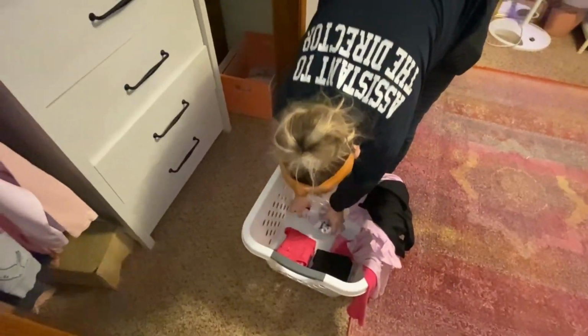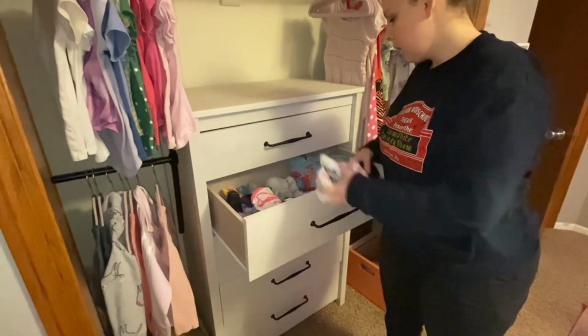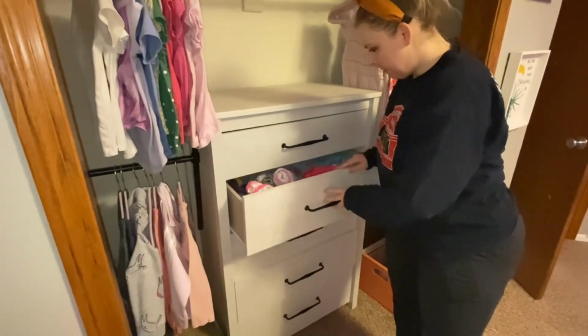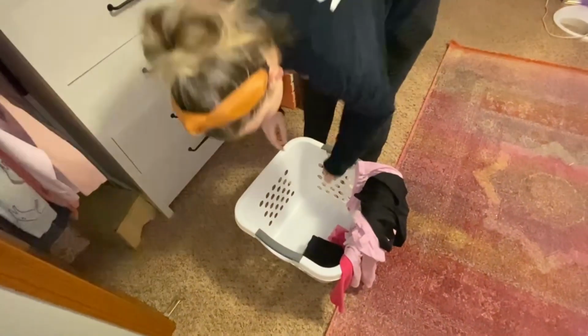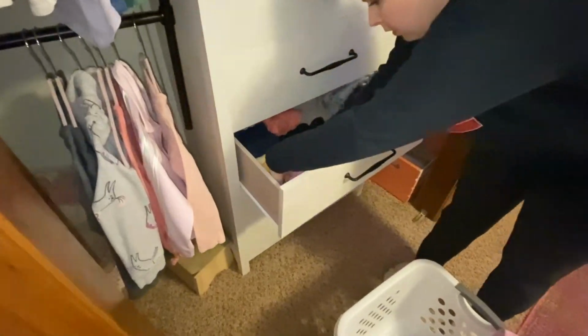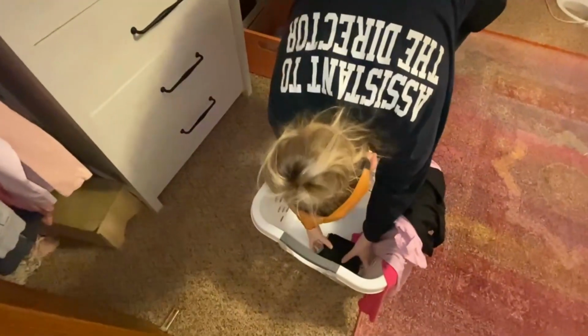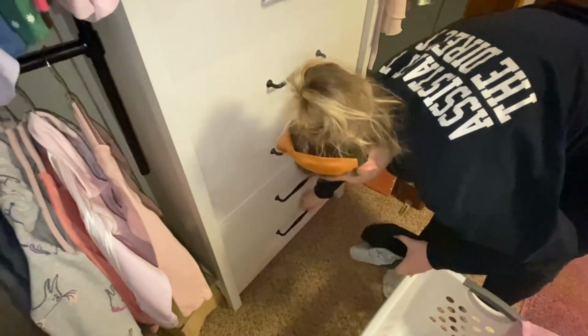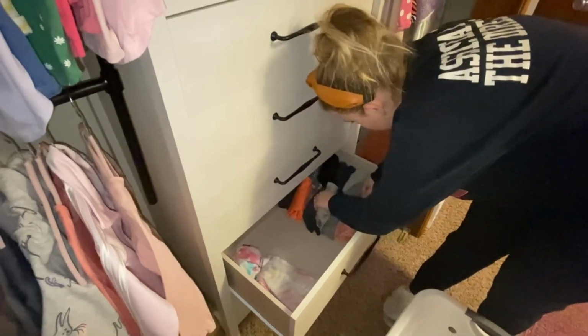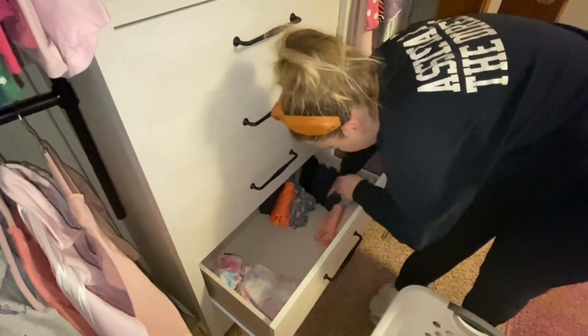Also, this might be type A, but I do rainbow organize my kids' clothes, as you can see here. I know that is not for everyone, but I'm a person who picks clothes based on the color that I want for the day, and I just think it looks really pretty, and it's also easy for my kids to put away, and it's a little bit of rainbow color knowledge, so I just think that's helpful. But of course, do what's right for you and your kids.